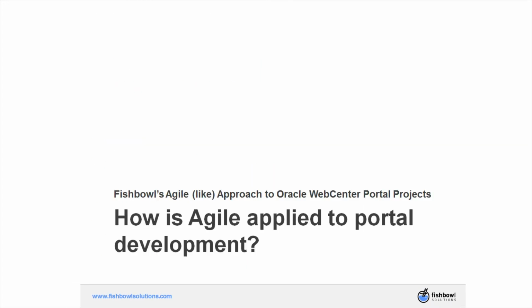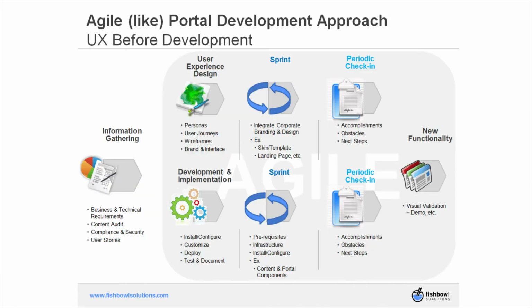And Justin, how is Agile applied to portal development? So within our Agile approach, it all starts with an information gathering phase. We stay fairly traditional in this phase and having it be what's first.